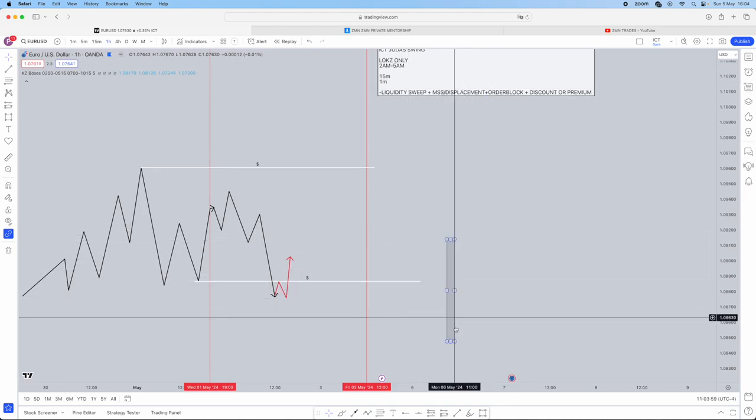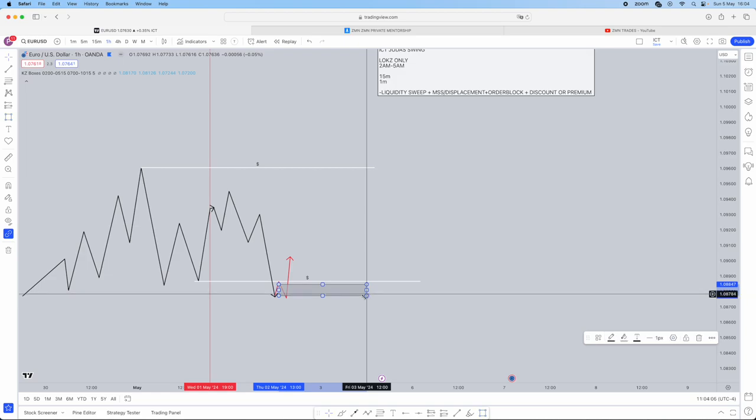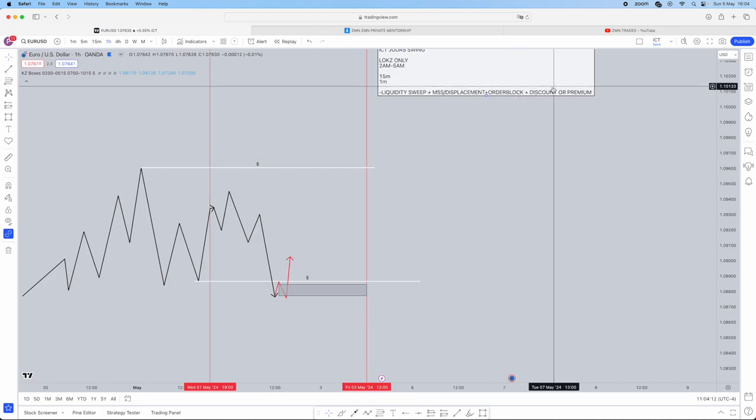Now, what you also will need is an order block. Now, your order block is going to be where your entry is. So, for example, say there's an order block here. You're going to mark that out. Now, this is where you're going to actually be entering off. However, this order block must be within discount or premium. What is discount or premium?